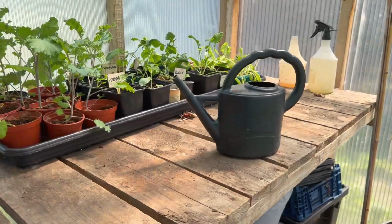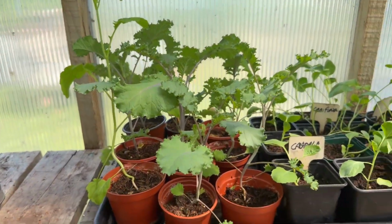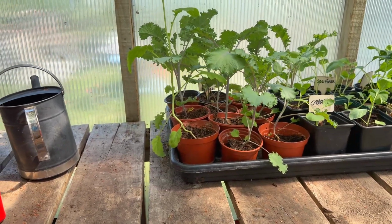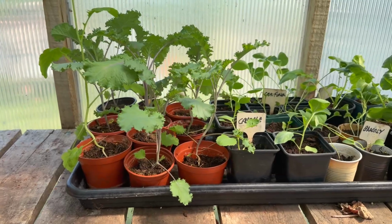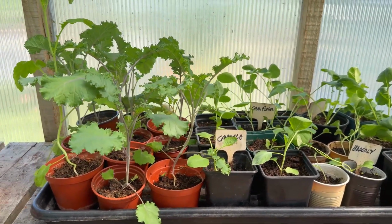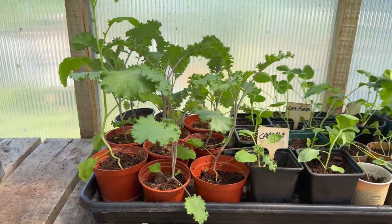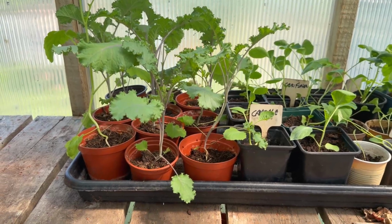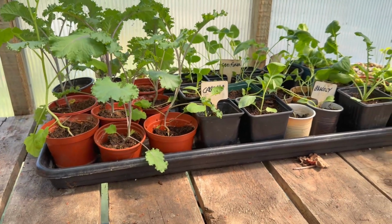But before, so next week you will see us planting these. So there's kale, cabbages, broccoli. That bed I've just cleared, this is what's going in there. So I need to give these a good watering, get them outside to harden off, and you'll see them going in next week.